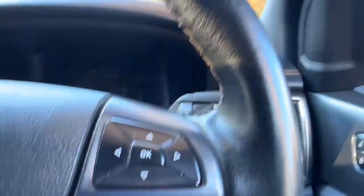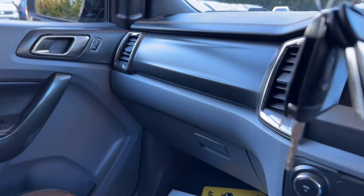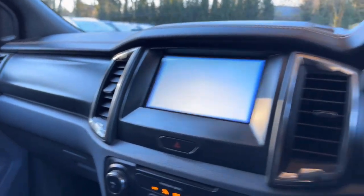Steering wheel is in good shape. There's no wear patches on it. All the stitching's intact and everything looks nice and tidy. Right, so let's start it up. This one's got one key as it stands at the minute. Another one may turn up. Obviously there's no guarantees on that, so for the minute it is just one key.